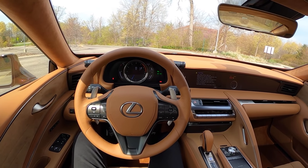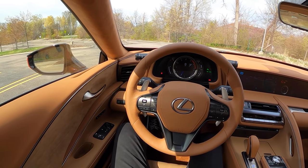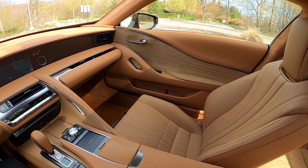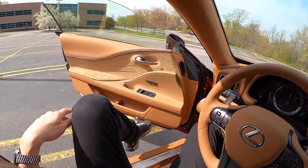Hey guys, welcome back to the 2021 Lexus LC500. We've done a bunch of videos on these things. You guys know my sentiments. I love this car. The LC500 was actually our 2020 car of the year on the Winding Road Magazine YouTube channel. Today's video, let's just take it for a drive.